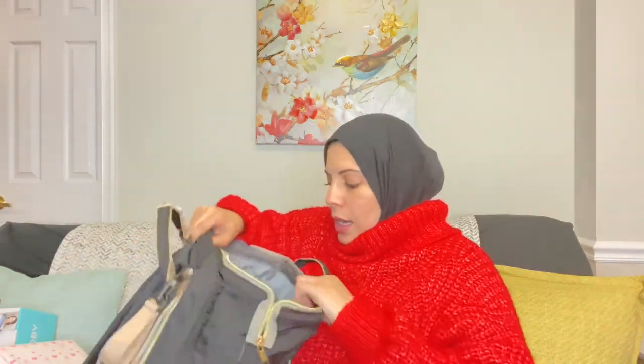I got this one from my registry. I love this diaper bag. It has so many compartments in it. I'm gonna do another video on what I packed in here. I love how it has different compartments in here, as you can see. So I have different items for baby.